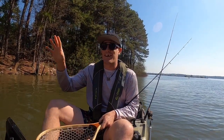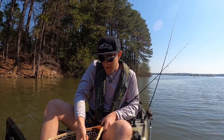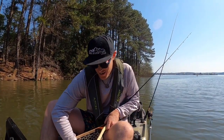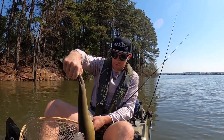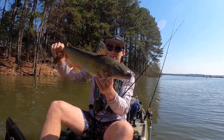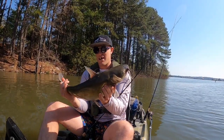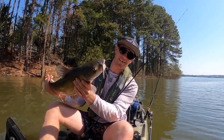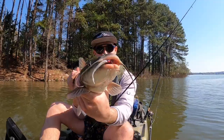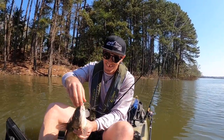I think this is the same fish, and the reason I say that is because we drifted by the same spot three times. I had it on and lost it the first time, missed another good bite the second time, and I got it the third time. That's probably about 6-7 pounds. Let's weigh it up, actually. But look at that, right on the jig. She just nailed that. That is so cool.